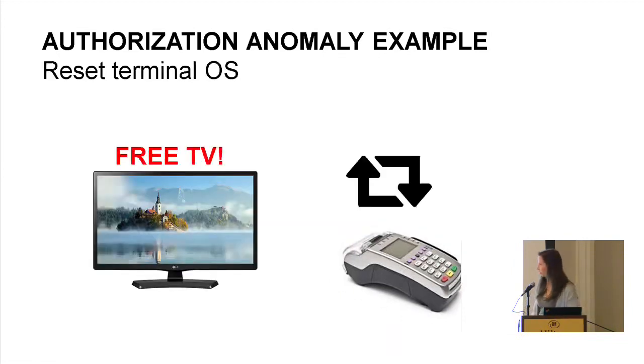Another fascinating example is that there's often a small lag between the finalization of the authorization and sending this information to the bank. So you can take your card to a shop, insert the card, assuming you're using chip and PIN, and verify the transaction. As you do that, if you had the terminal in your own hands, it's possible to reset the OS of the terminal. You would then be issued a receipt, which for all intents and purposes looks like the transaction has completed, but this information never gets sent to the bank. It reboots, and it still maintains all the other information it needs to connect to the network. So you have the possibility of getting a free TV, which is great.